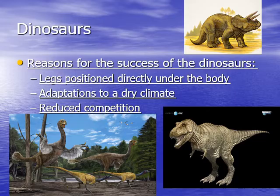There was also reduced competition for the dinosaurs. Like I said, there was a lot of insects, a lot of smaller organisms on land for them to eat. And since many dinosaurs grew up to be pretty big, there wasn't as much competition as there would be maybe in the oceans. So the dinosaurs that lived on land did have a good time on Earth for a long period of time. They were the predominant animal species on Earth for a very, very long part of Earth's history.